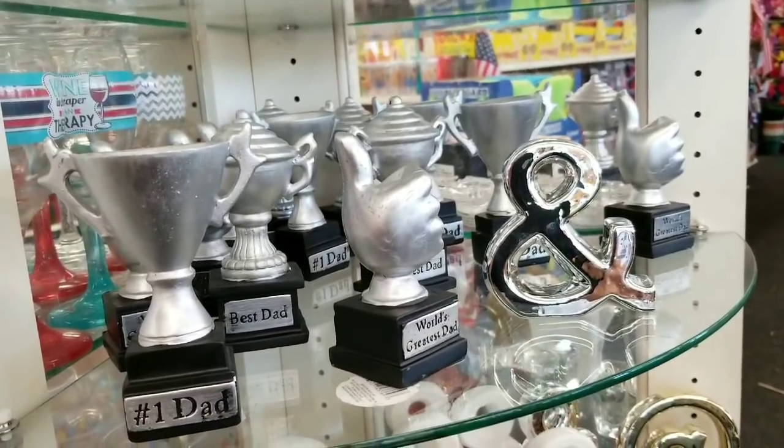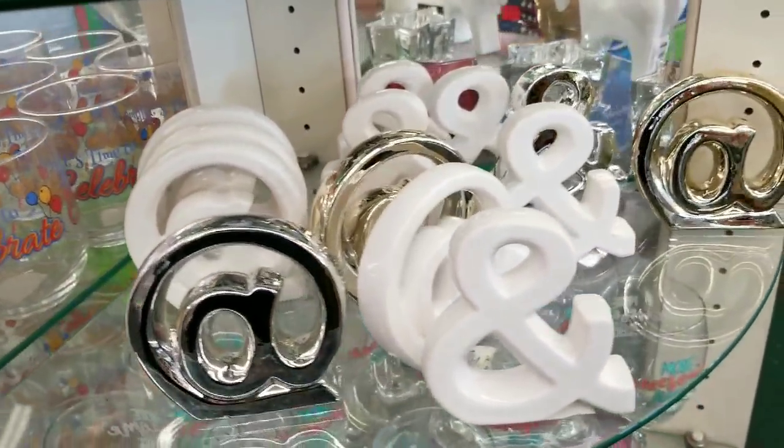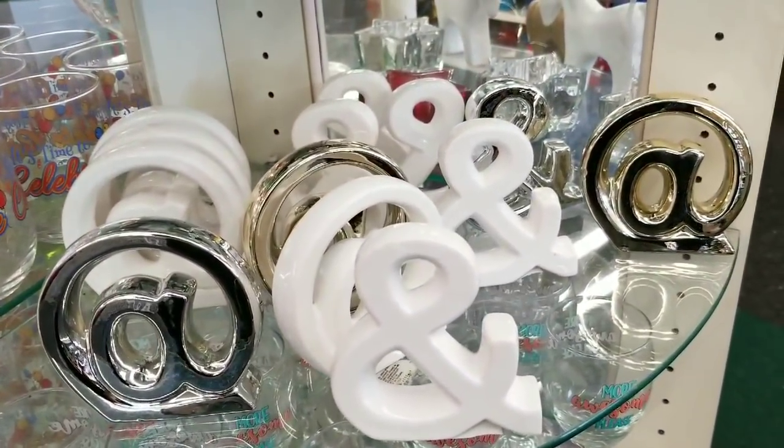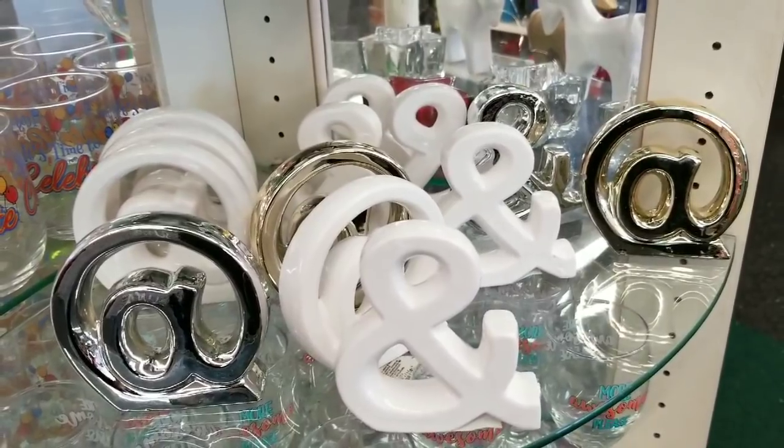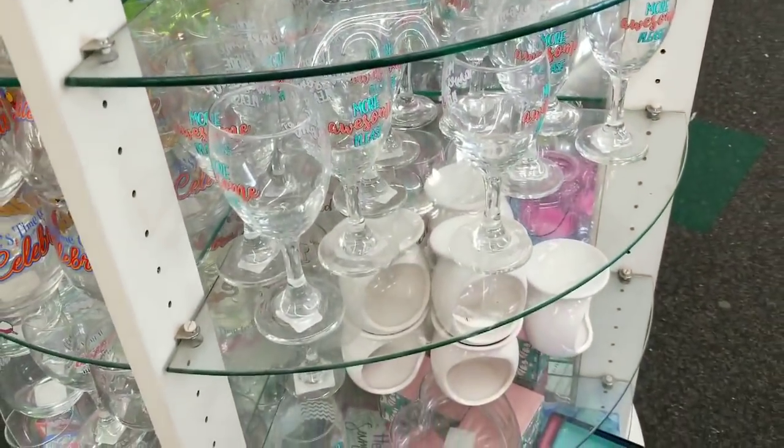They do have these cute little trophies for dads, and I finally found the cute little signs that everybody found a while ago. I did ask them and they did have the gold leaf trays, but they were gone immediately.